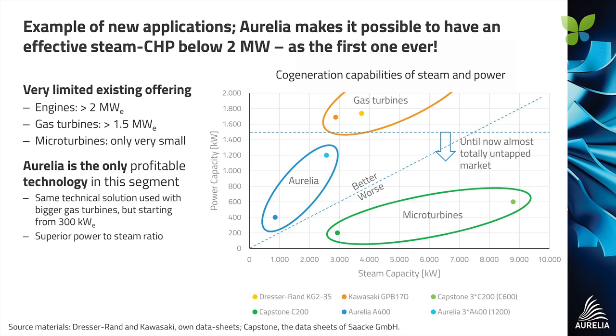With gas engines, you can't do steam. The gas turbines usually, even the smallest ones that are shown here, are too big. The micro turbines don't make enough power versus heat, and we are in the sweet spot of the market.